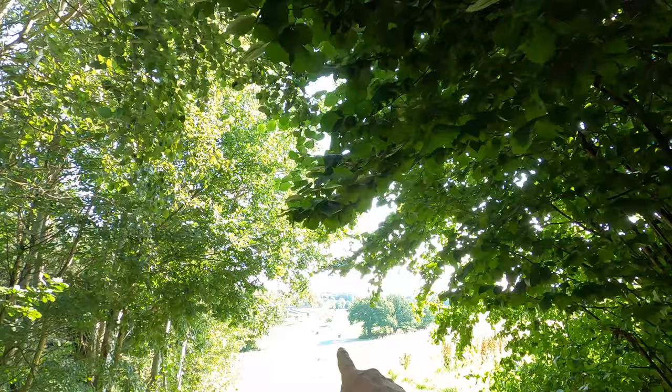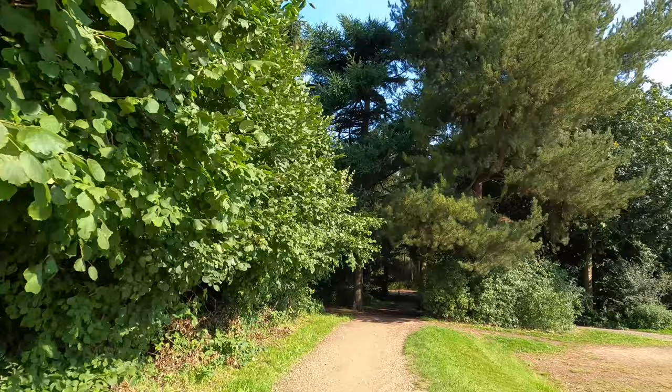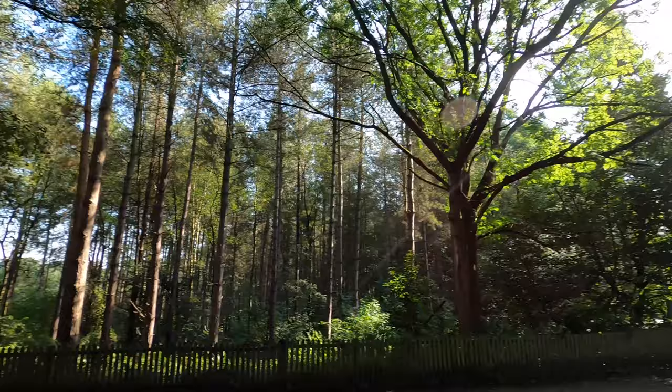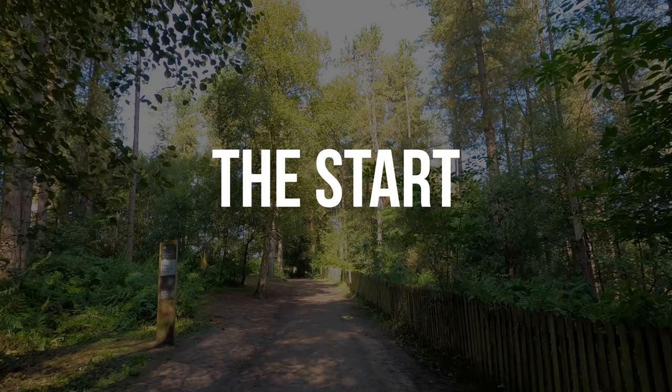Okay, there's the main visitor centre and car park. The start line is down here. Okay, so you come down from the main visitor centre there, and we start just around this corner. Okay, so I'm currently 1.48 miles in, so I'm going to get moving.